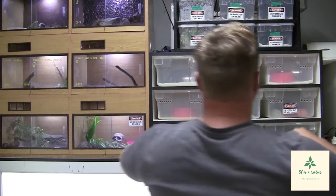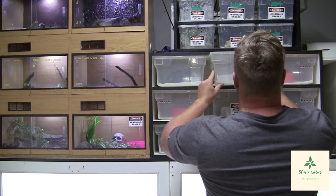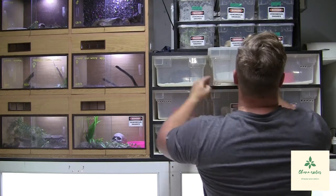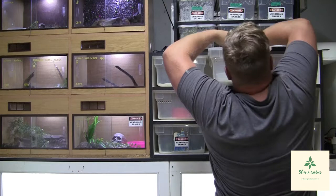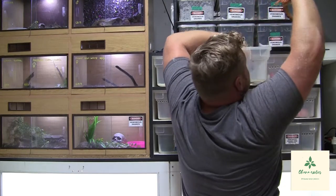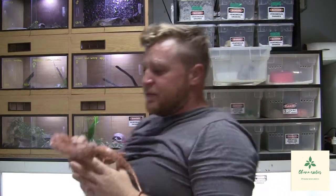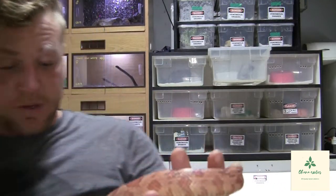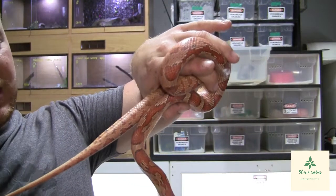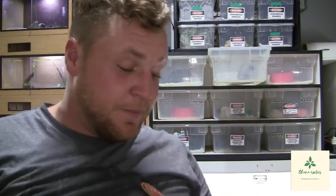All right, and next up is going to be the last one for today to be sexed. And it's also, again, a normal-looking corn snake. Let's get him out. There we go. Here he is. I don't know if it's him or her. This is a really pretty-looking corn. Nice and pretty-looking one. And I'm going with male on this one as well.